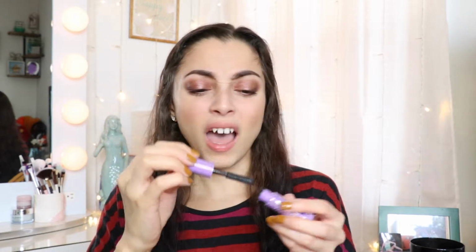I am liking this. The wand is really big. I don't know, for a mini size mascara, I feel like it's really big. I don't know, maybe it's just me. It looks good. Hopefully you can see.